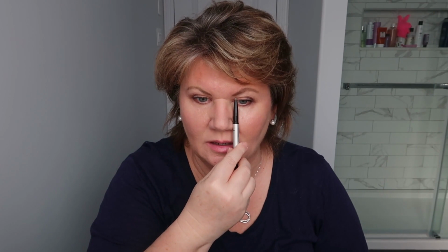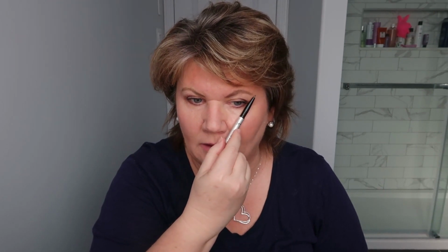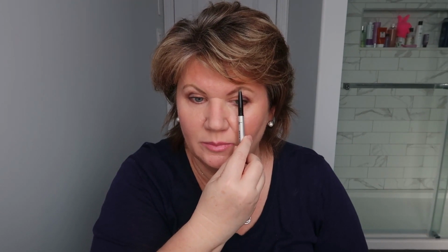And then you just want to double check. It started at the nostril, it ends at the corner of the eye, and the arch is above the pupil. And that's all there is to doing it.